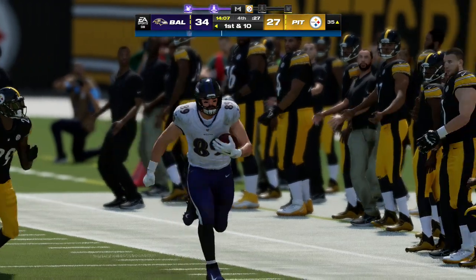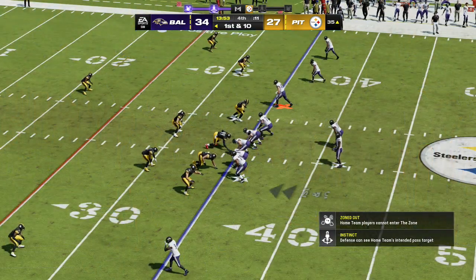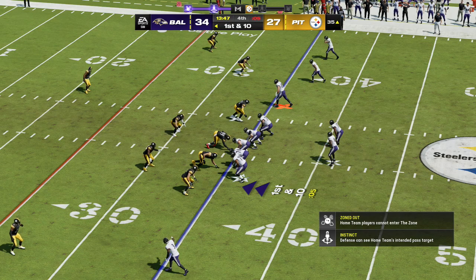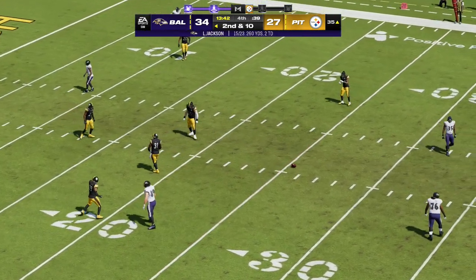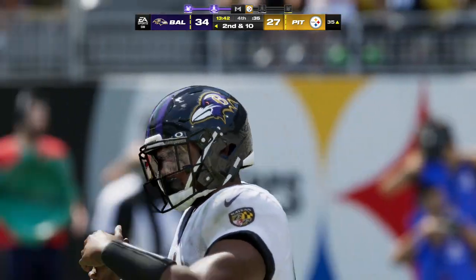Oftentimes now, offenses aren't nearly as precise as days gone by. They just tell receivers, find an open patch of grass and let the quarterback find you. And that's exactly what they did on that play. First with the pass through the air, nice chunk of yardage there, and then additional pickup with his legs after the catch. Now, meanwhile, a pass that should have been intercepted, but it winds up falling incomplete.